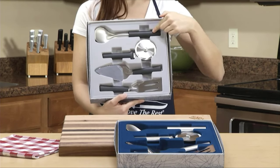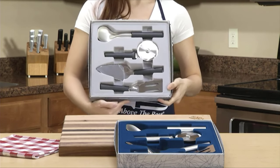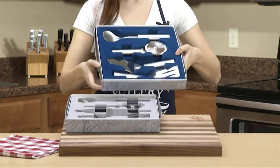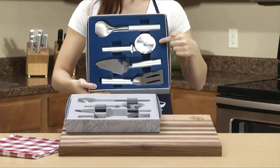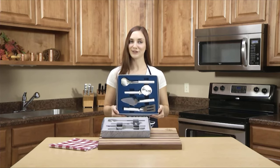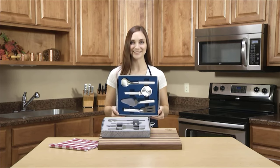The handles are available in a black stainless steel resin that is dishwasher tolerant, or a solid brushed aluminum that should be hand washed and dried. Rada Manufacturing Company started in 1948, and all Rada products carry a lifetime guarantee.